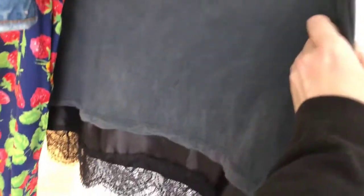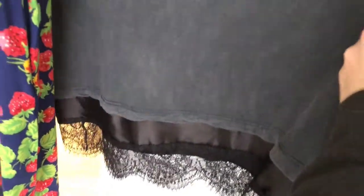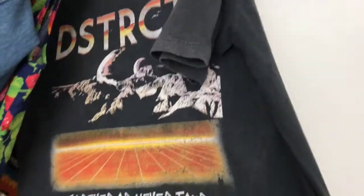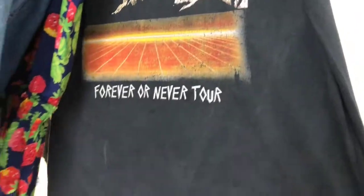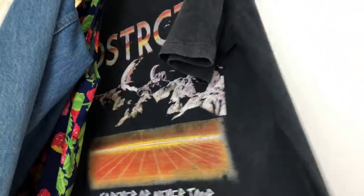This is a t-shirt dress, but I think what I'm gonna do is pin this lace bit at the bottom to make it more of a t-shirt, like a shorter t-shirt, and then wear it with my cycling shorts. So this is from River Island, and yeah, I just love it. It's like sort of a band tee vibe. Love that. And then I've got these.